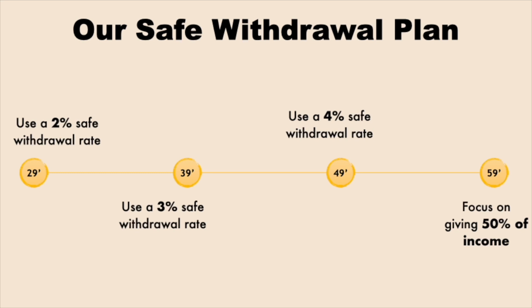Now, for the first decade, we will still expect to work in some sort of form or fashion. So I expect us to need maybe a 2% withdrawal rate for our $1.9 million that will cover our base expenses at about $39,000 a year. The rest will be used to create and build more miscellaneous cash flow streams to help us sustain our life in the future.